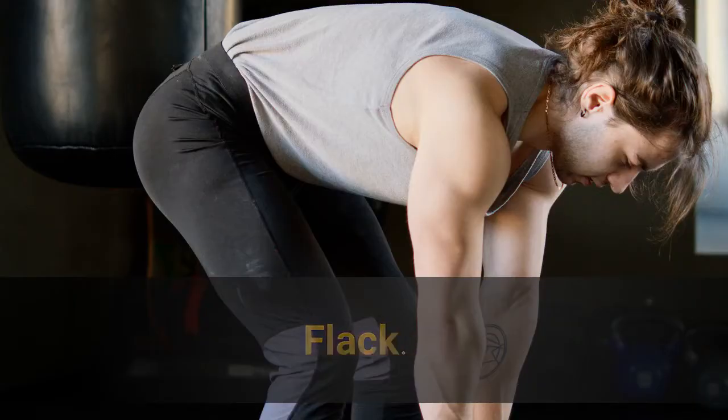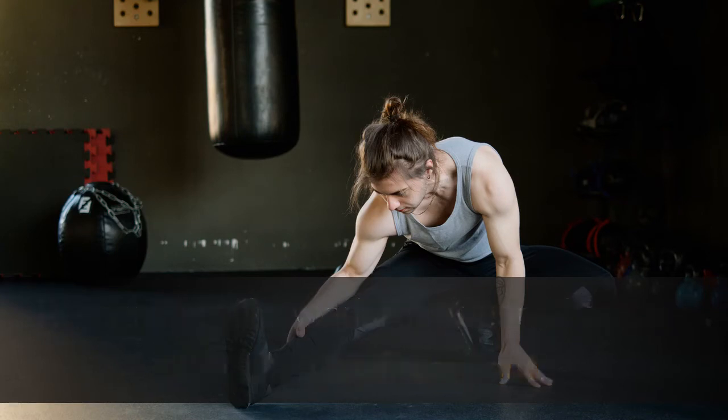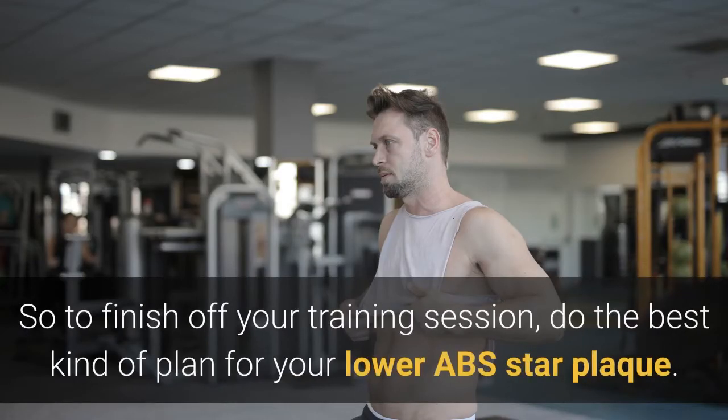Plank. Remember, if a workout doesn't have a plank, it's a bad workout. So to finish off your training session, do the best kind of plank for your lower abs: star plank.